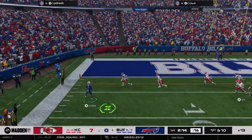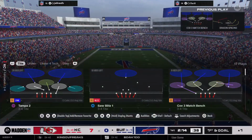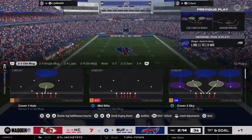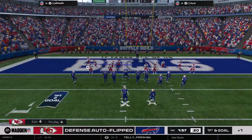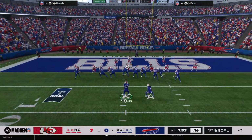Throwing is Allen. He pulls it in around the 5. Looking for the pylon, but the official right there is going to mark them out of bounds at the 1-yard line. A gain of 11, and it's first and goal. This opening drive has been a work of art. Now, can they put the finishing touches on?